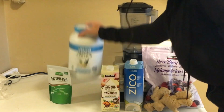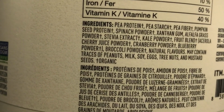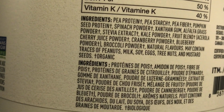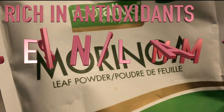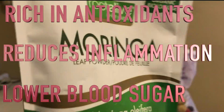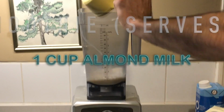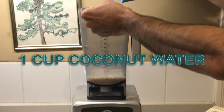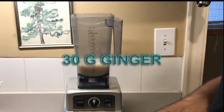And here we have a delicious vegan protein. We tend to stick to the vegan because if you have a vegan option, it's going to do the same thing. Why not? Whey protein is actually acidic and difficult for the body to digest. And we have the delicious moringa. It's been used in ancient medicine for thousands of years. Little added bonus. We throw the ginger in. We throw the 3-berry blend.